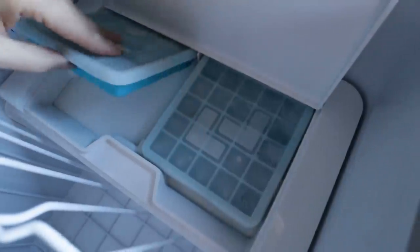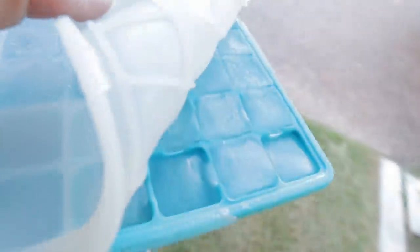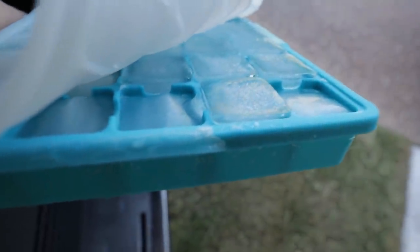It's the next day. Gonna go see if we got ice. Oh, yep, that feels icy. Little ice cubes. That is so cool. So the main fridge is actually only at 2 degrees. So obviously not cold enough to freeze water, so your beers and Coke don't go all icy, but you can still make ice.